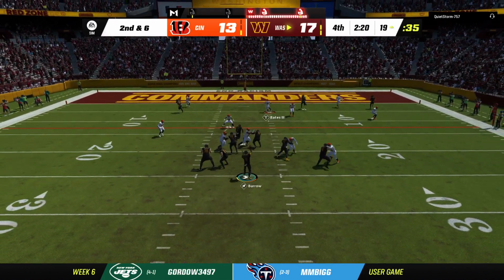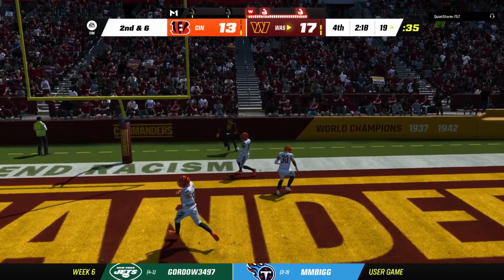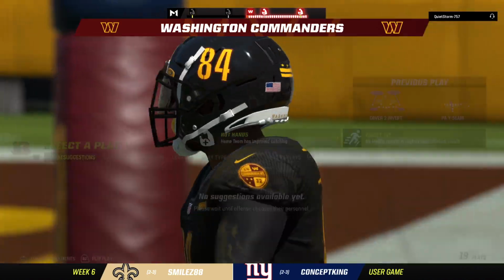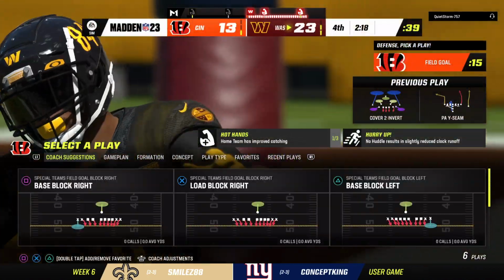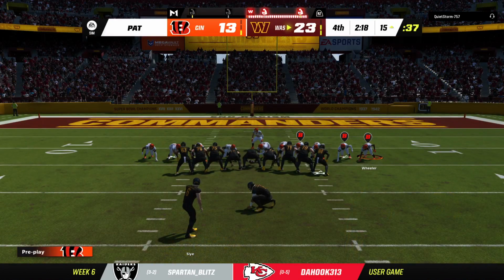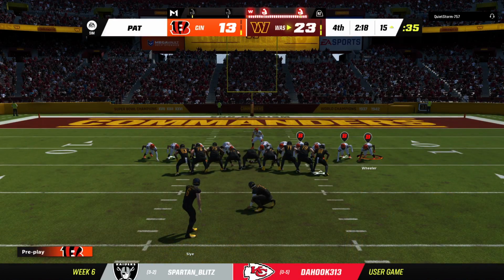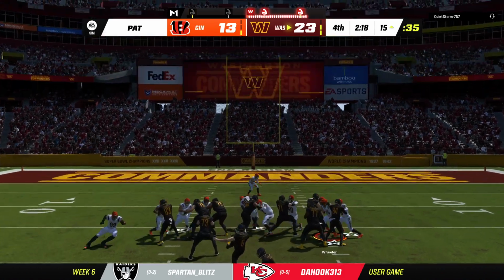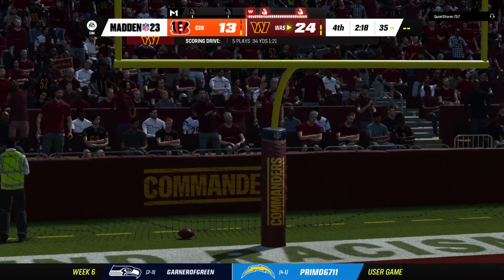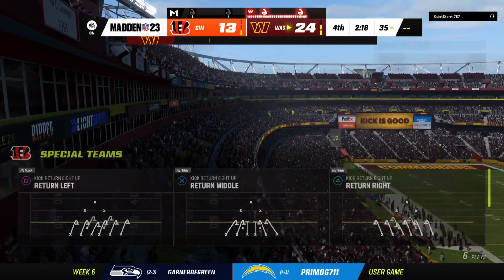Play fake. Here's Burrow. He's got it. Touchdown, Commanders. Irv Smith Jr. from 19 yards away. And the Commanders look like they're going to get back in the win column as they extend their lead here in this fourth quarter. Extra point by Sly is up and good. And that pushes the lead up to 11.